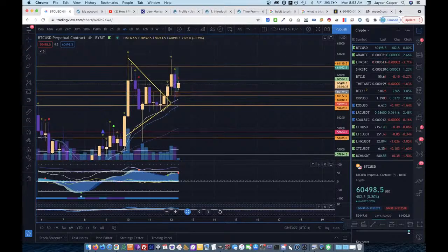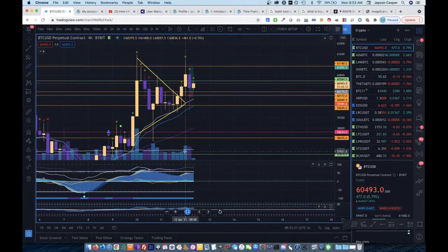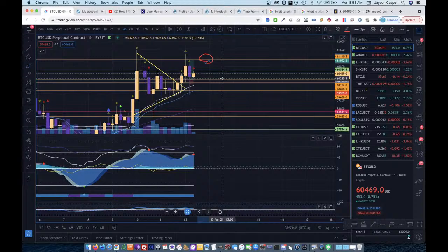Now, a lot of people were wondering why I entered this trade, since it looks like the 4-hour is losing steam right here, and it's currently printing a red dot. The reason I entered this long trade is because, one, it's a scalp. So I'm not looking to enter a swing trade unless we break above this resistance right here at 61,140. Unless we close a 4-hour candle above this line, this to me is the resistance. And so if I'm looking to enter a longer term trade, I will be looking to enter a short up here.